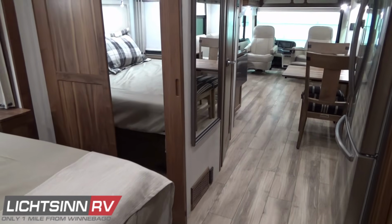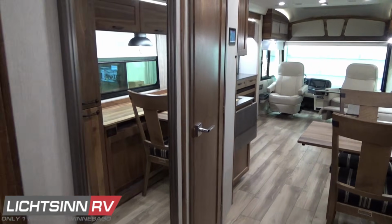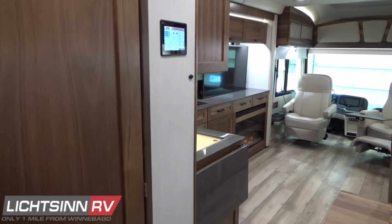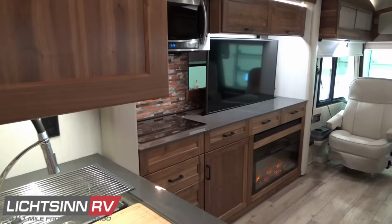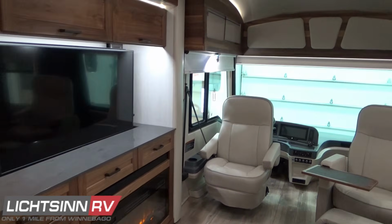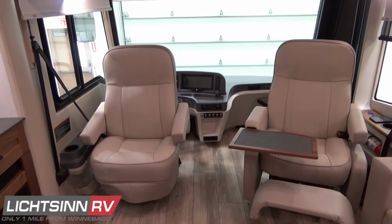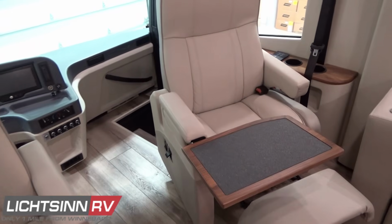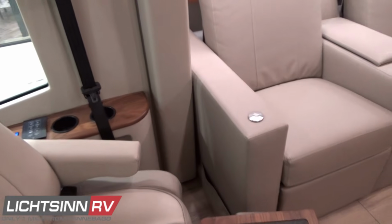Up top, you'll see a residential inspired barn door, a large oversized bath and one with a large 30 by 42 inch shower. Here you'll see the single control panel for the Winnebago Connected Coach that does then include all of the wireless remotes as well as far-reaching with Wi-Fi when connected, a large oversized kitchen or galley with the electric fireplace and high-definition television on an electric lift, and then up front, ultra leather seats, both of which rotate to become integral lounge chairs to the 34N.